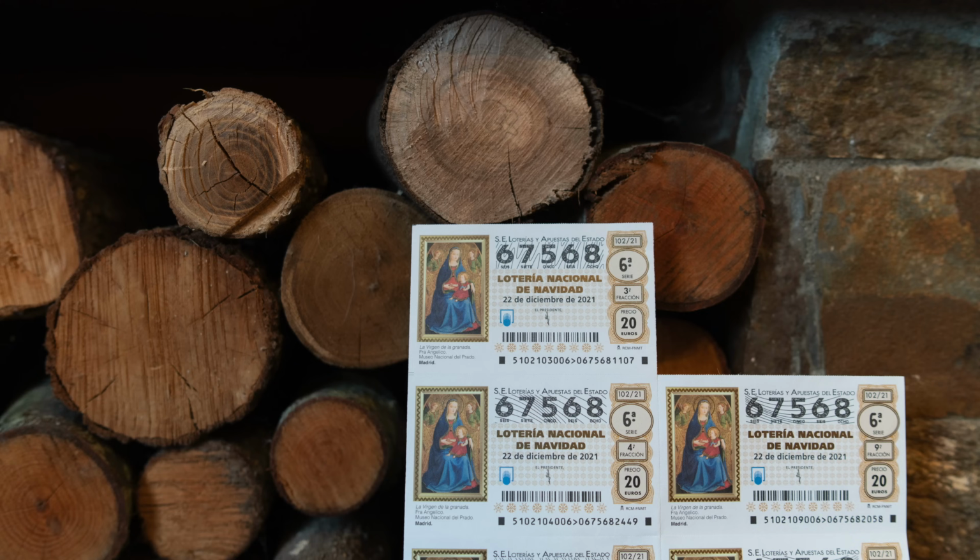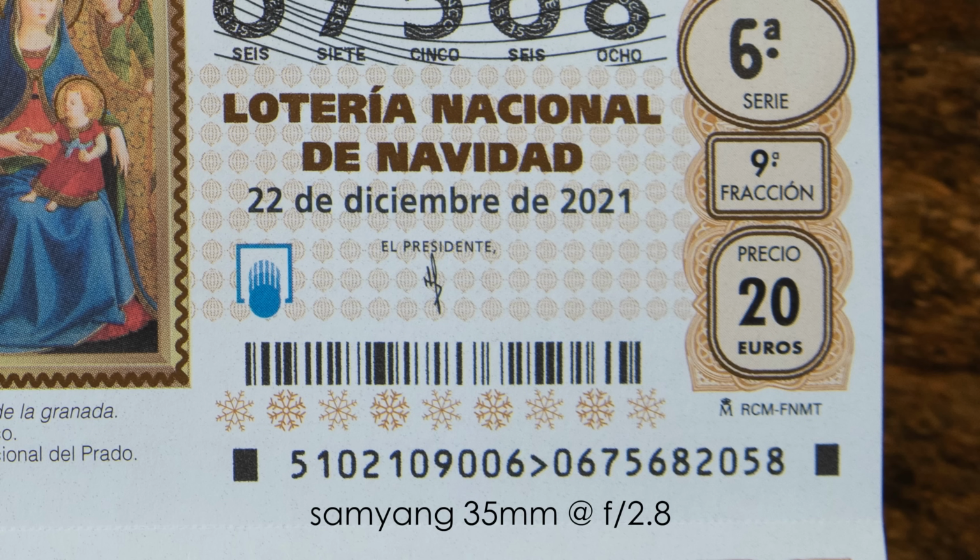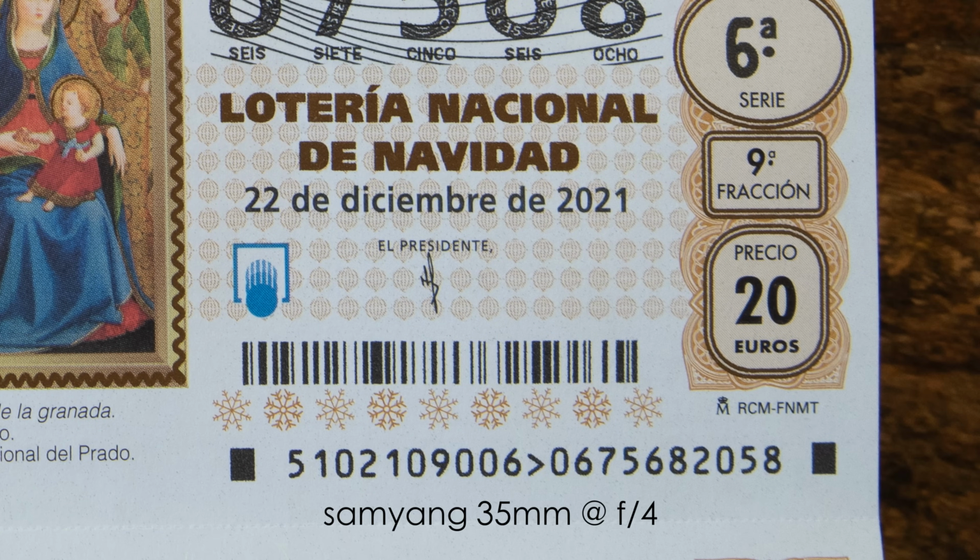So I was asked recently why I'm always shooting wide open, and it's a very good question. It is well known that lenses have a specific aperture, a sweet spot at which they perform the best. That aperture, generally speaking, should be around 2 to 3 stops from the maximum aperture of the lens. So in this case, this lens is a 1.4, so the sweet spot should be around 2.8 or f4.